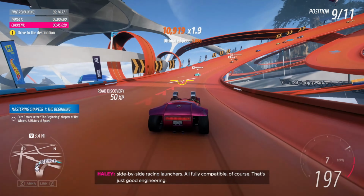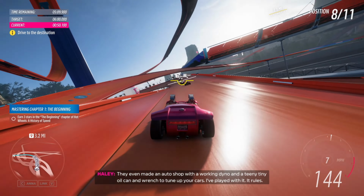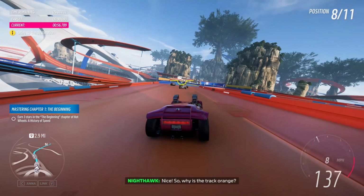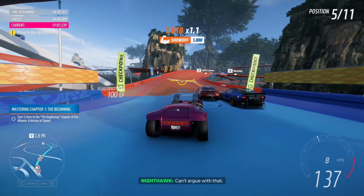That's just good engineering. They even made an auto shop with a working dyno and a teeny tiny oil can and wrench to tune up your cars. I played with it. It was nice. So why is the track orange? It's like bright orange. Can't argue with that.